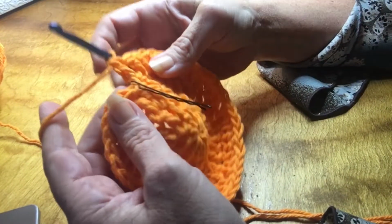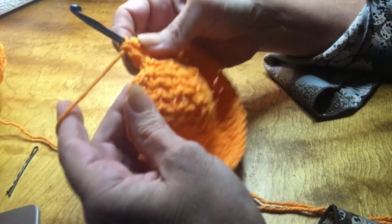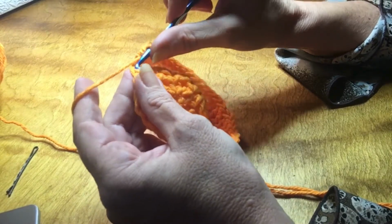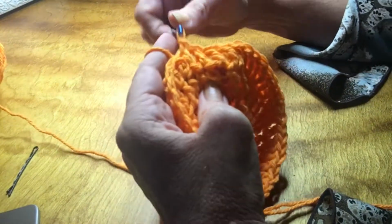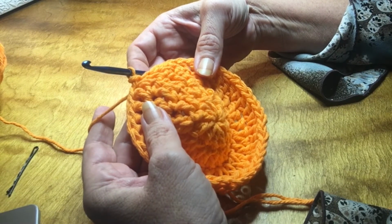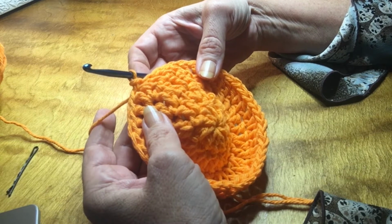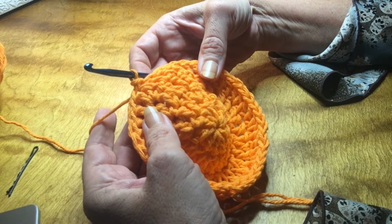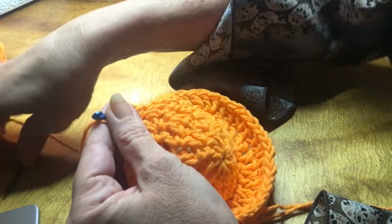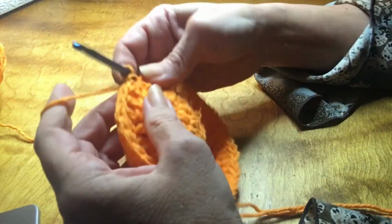Okay, I finished that round, and there's my marker, so I'm going to pop that out. And I am going to join that with the previous round. Okay, now we're going to move on to round 5 through 8. And that means that I'm going to do 1 double in each double around. So let's go ahead and mark our stitch. And let's get going.